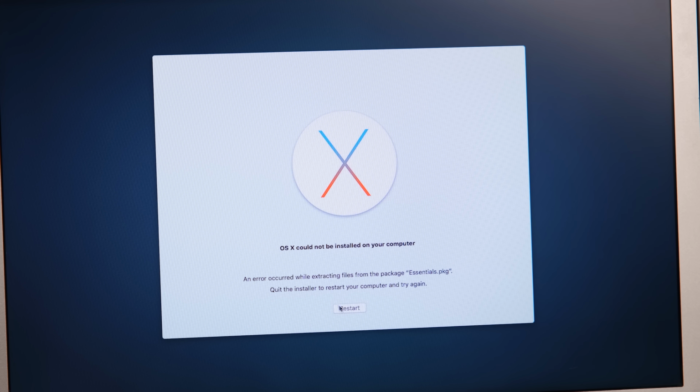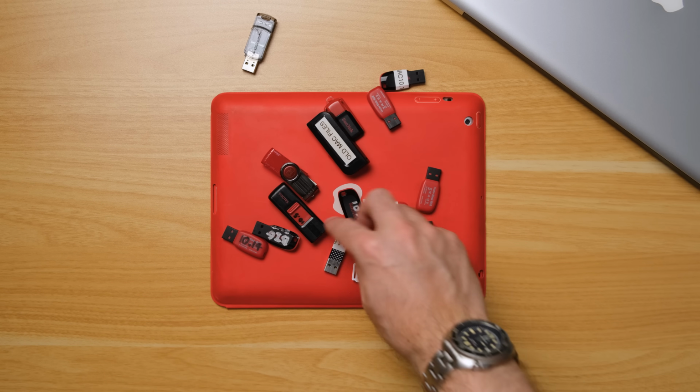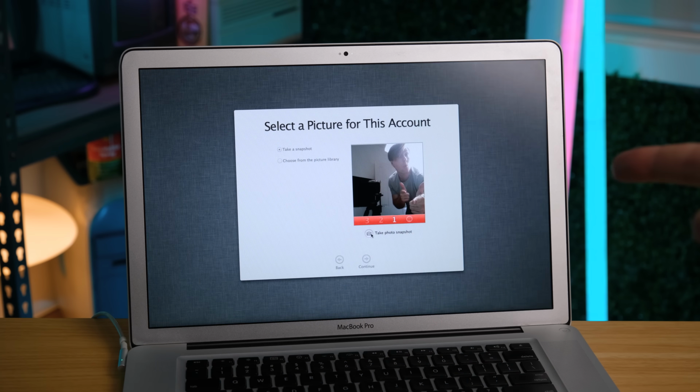For some reason the installer didn't actually work, even after multiple attempts. But I've got plenty of others to choose from though. Surely something as old as macOS Lion will work without issue. The ancient installer USB I created many years ago is thankfully detected. It installed without any issue.